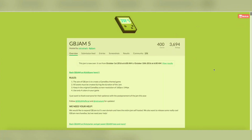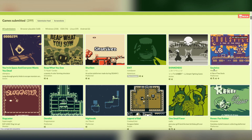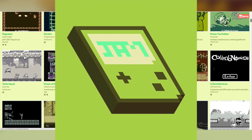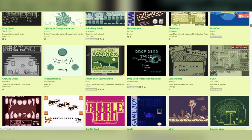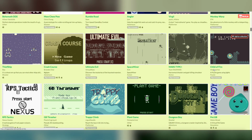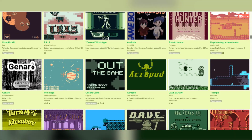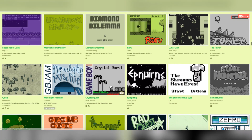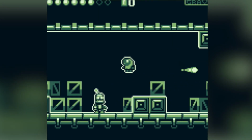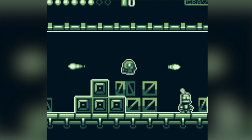Let's start this month's episode with an event that demonstrates the love for retro that exists out there, namely GBJam 5, which ran from the 1st to the 10th of October. It asked people to create a Game Boy themed title, but you were restricted to 4 colours and a screen resolution of 160 by 144 pixels, but there were still 400 entrants. Several great games were created, but the one that ended up ranked first was called Derelict.